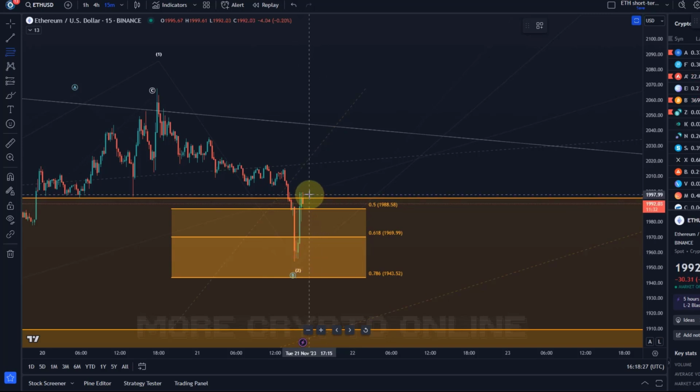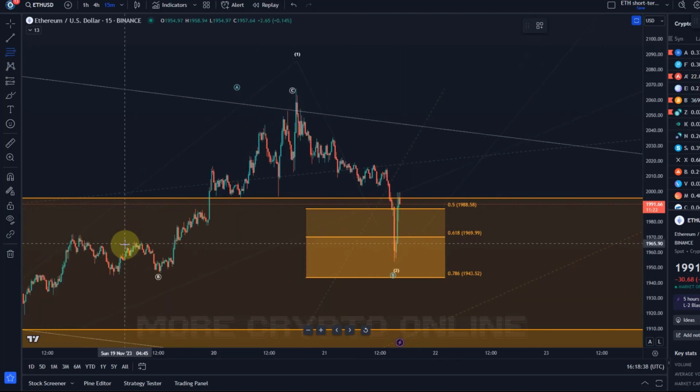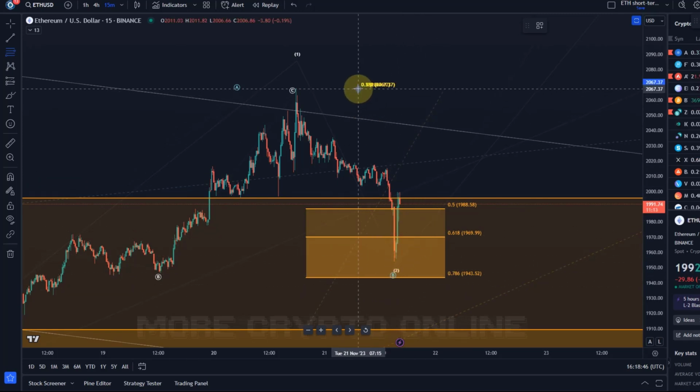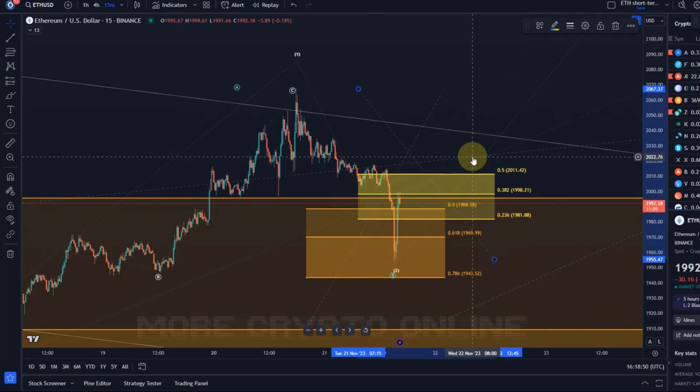Until then, it can easily continue to push lower, but ideally it doesn't break below 1943. So in this scenario that we talked about in the previous video, we were watching for a pullback in either a wave B or a wave 2. And now we need to watch for a reaction. The reaction is here, but the downside pressure likely remains high until we break above $2,012.